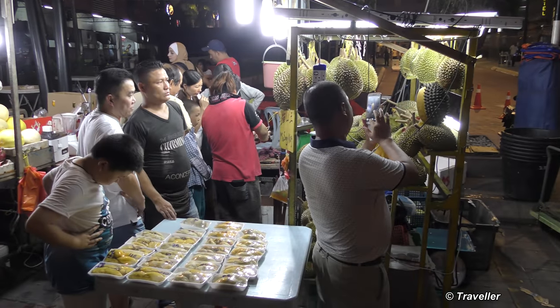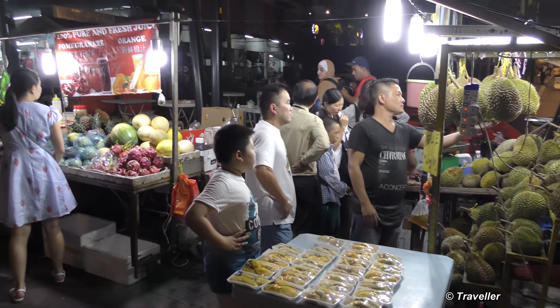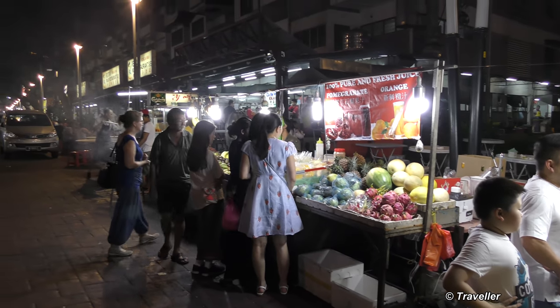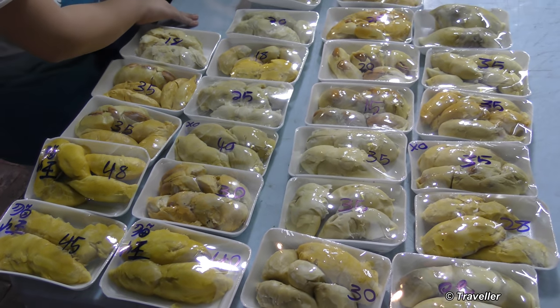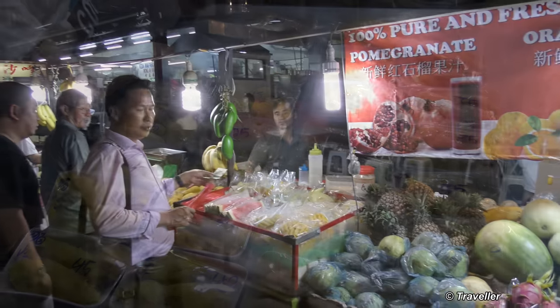The durian here are king durians. See, there's a lot of interest from the Asians to get photographs of them, so I believe it's a very special delicacy here in Asia. Must be quite an art to select the correct durian. And buy some pre-packed durian fruit at various prices.